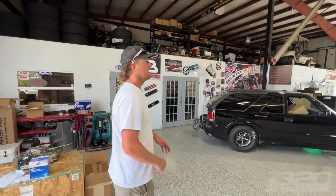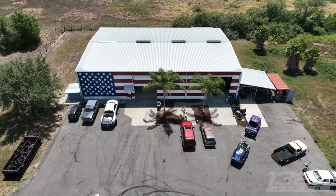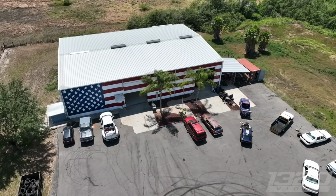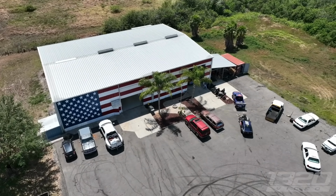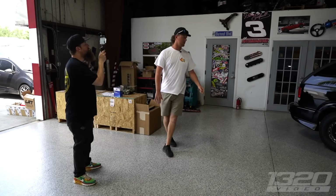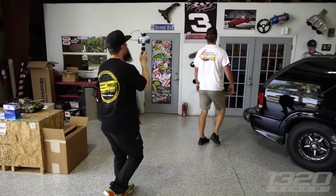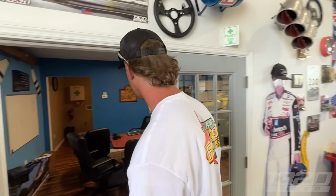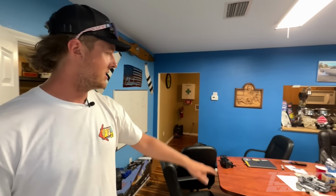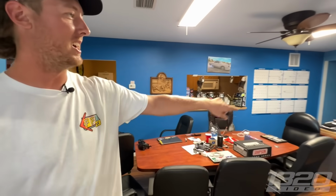How big is the building? So the building is 7,000 square feet. I don't know the exact dimensions, but that's what it is. And then about a fourth of it is taken up by the office, which, give you a quick gander in here. This is my office right here. I mean, I don't really have an office. I just sit in here with all the guys. This is my spot. That's James' spot. And that's Ty's spot. And then the other guys don't really have a spot.